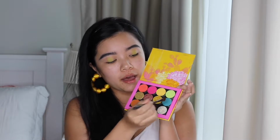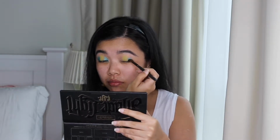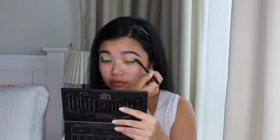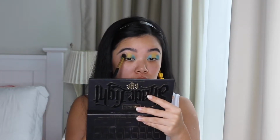Okay, next I'm gonna go in with the blue shade, Palooza. It's actually a very nice bluish shimmer. I'm just gonna go on both sides, the inner and outer corners of my eyes. Personally, I feel for shimmery shades, it's better to pack it on to get that pigmentation before you start blending it in, because once you start blending, it kind of runs off the color and doesn't look as pigmented as it should. So now it's packed on. I'm just going to put a little bit of that shade onto a fluffy brush and slowly blend it out.